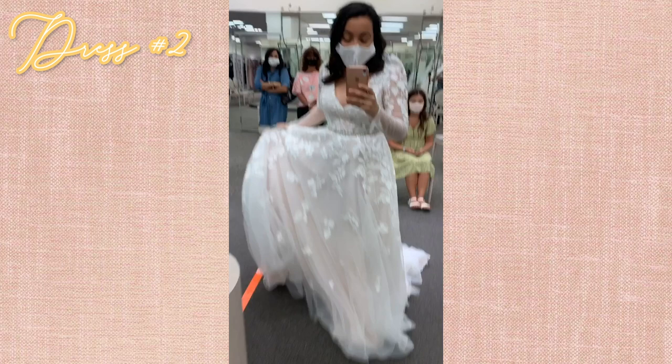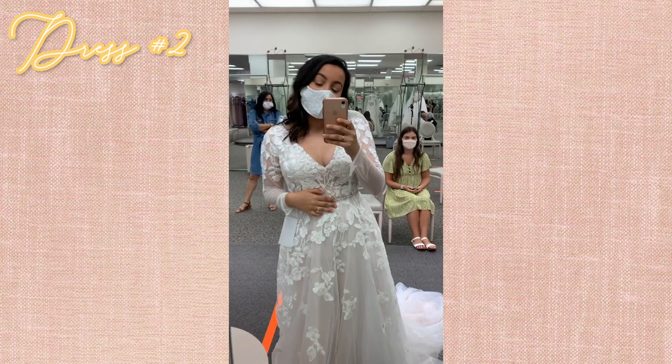So yeah, I really like this one. It also has a beautiful train that kind of flows out, which is really nice. We're really liking dress number 2.